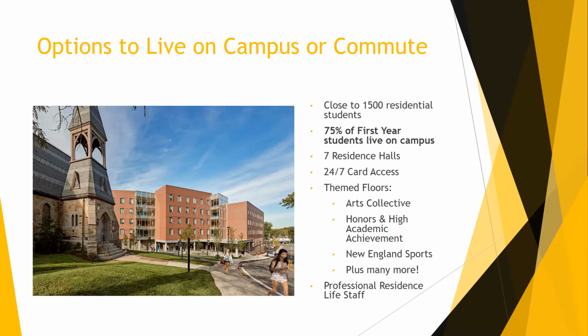We do also have some themed floors in some of the resident halls, and basically what that means is it is a group of students who have a shared interest, such as the Arts Collective or the Honors Floor, a New England Sports Floor, things like that. And those students have the option to all live together on a floor in one of the resident halls. So those are really fun. There's many more. You can see them all on the website, so definitely check that out.